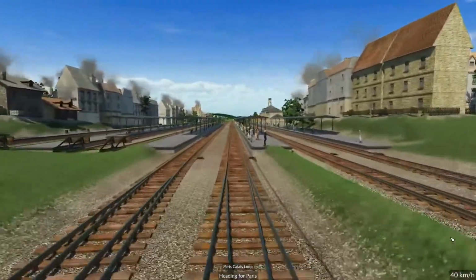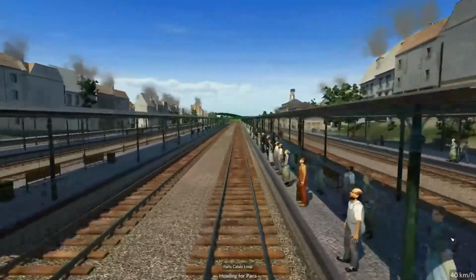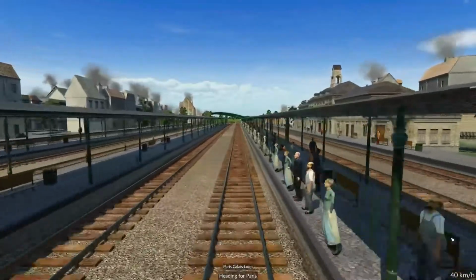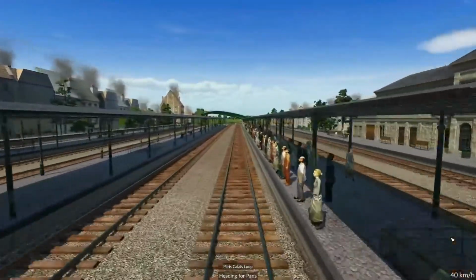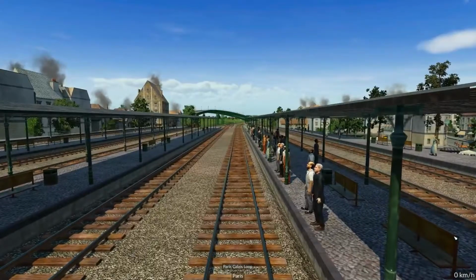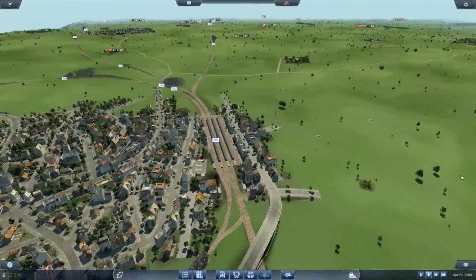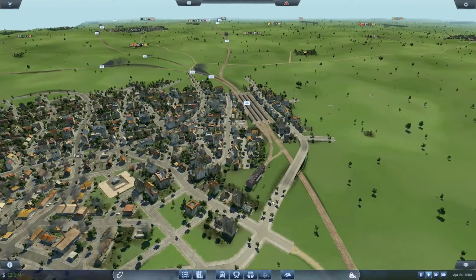Enough people waiting for this Calais loop line. We'll soon put some bigger trains on these lines to take care of this passenger demand. Look at that. And you'll see one of the new bridges I put in ahead of us. Right, we'll jump out of that. So yeah, it's Paris. It's all building up nicely.